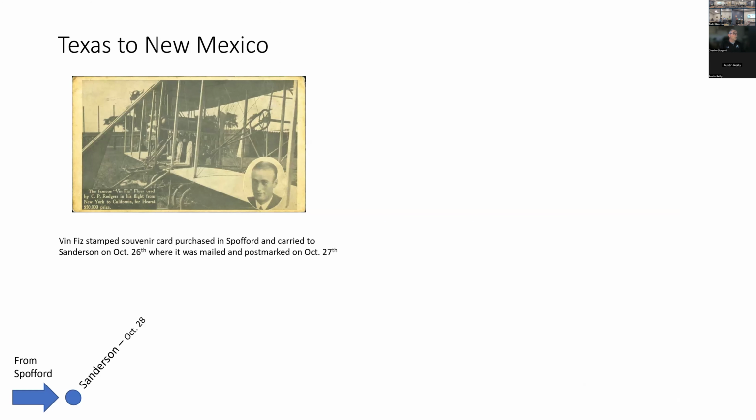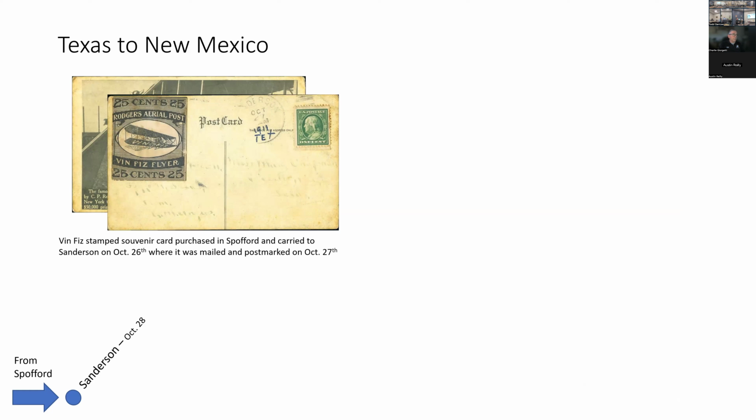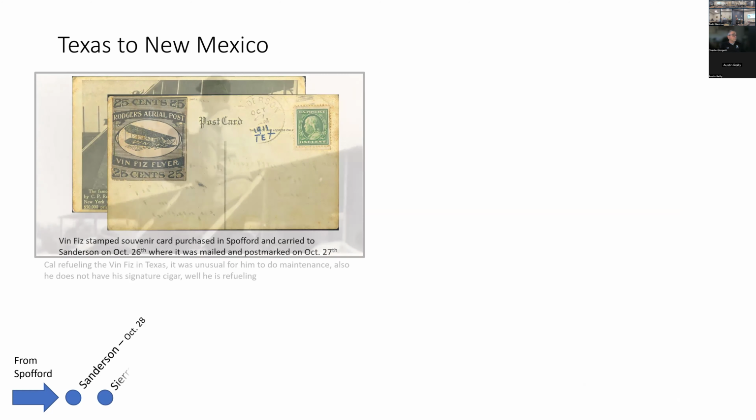Now, when he's on his way from Texas into New Mexico, from Spofford, he lands in Sanderson, Texas. And here's an example of a Vin Fiz stamp souvenir card that was purchased in Spofford and carried to Sanderson, where it's postmarked on the 27th. So this is the picture side. This is the very traditional, the more common Rodgers aerial postcard that Mabel sold. And here you can see on the address side the stamp being affixed.